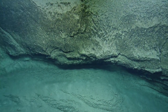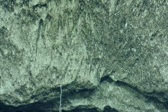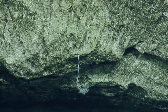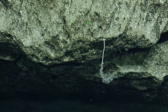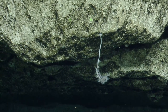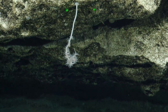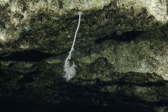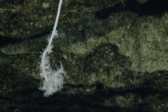Zoom in there, Daryl. Looks like probably a baby bamboo. These young ones are harder to see the nodes on. Tighter there. Yep, there's a node. All right, thank you.